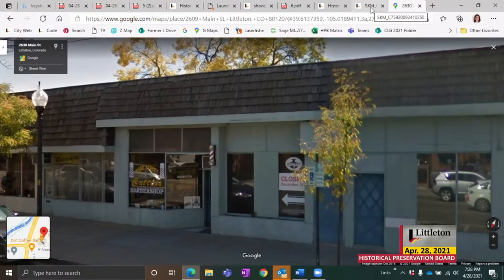And those buildings are connected. I don't know if that'll make a difference in how you think if this is contributing or non-contributing, but those two buildings are connected. This building was built in 1910. There have been no material changes since 1997.